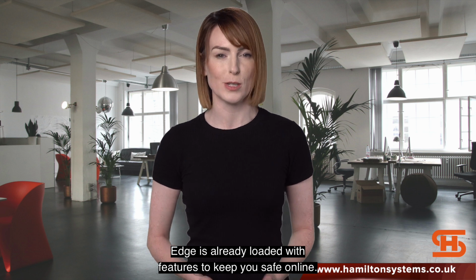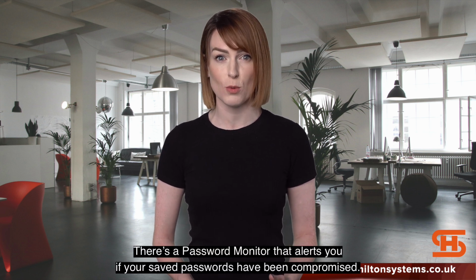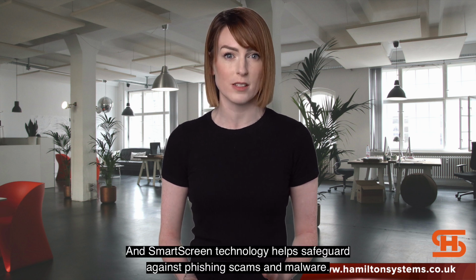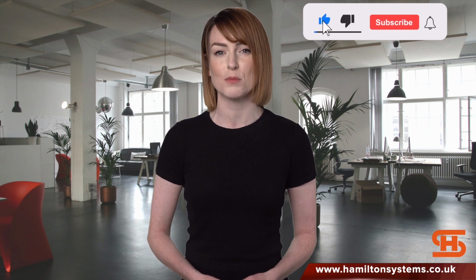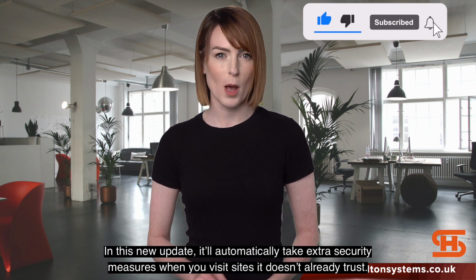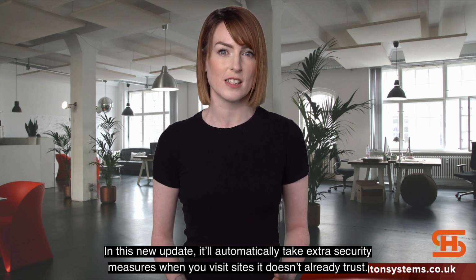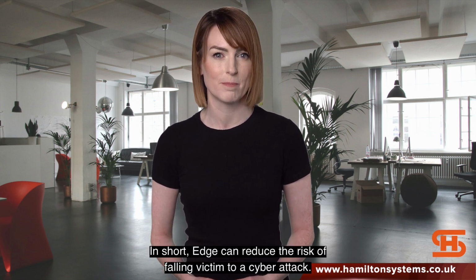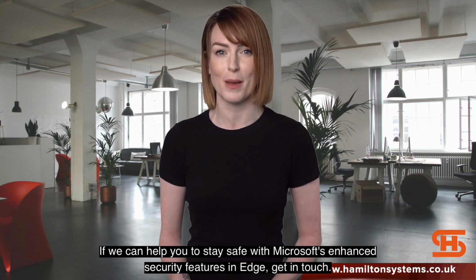Edge is already loaded with features to keep you safe online. There's a password monitor that alerts you if your saved passwords have been compromised, and smart screen technology helps safeguard against phishing scams and malware. In this new update, it'll automatically take extra security measures when you visit sites it doesn't already trust. In short, Edge can reduce the risk of falling victim to a cyber attack.